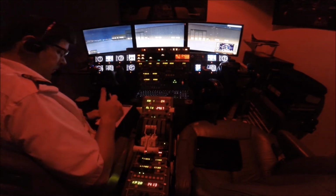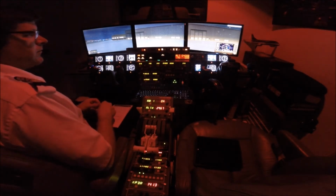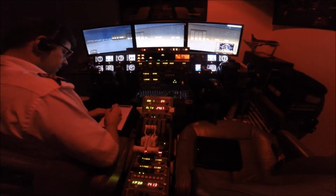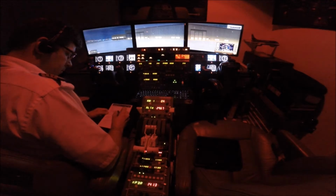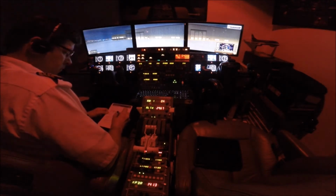Gulfstream 4800, readback correct. Information Delta, Louisville altimeter 2969. Expect 35 left, and when ready for taxi, contact ground 121.7.